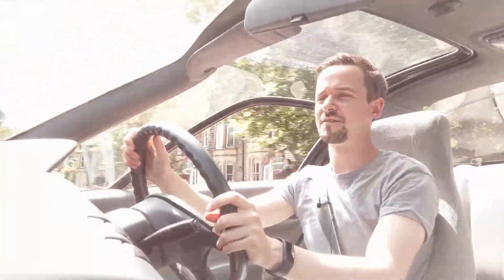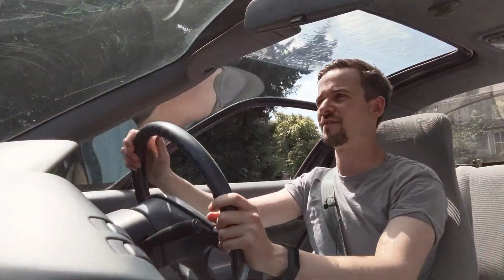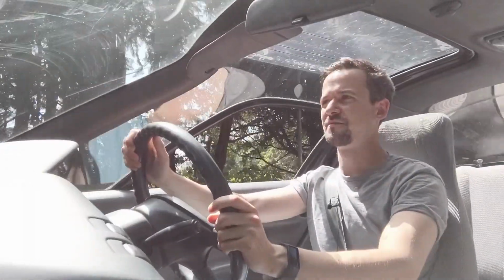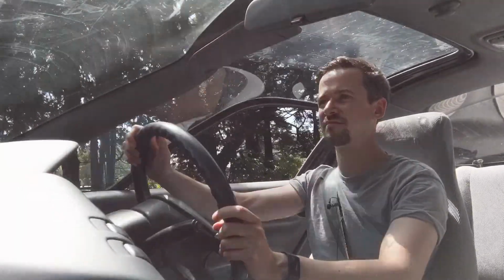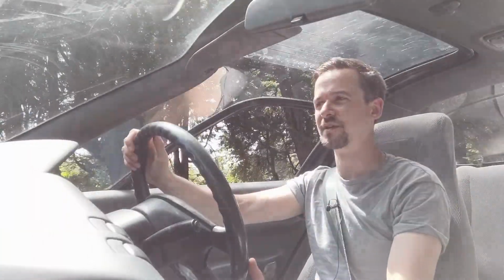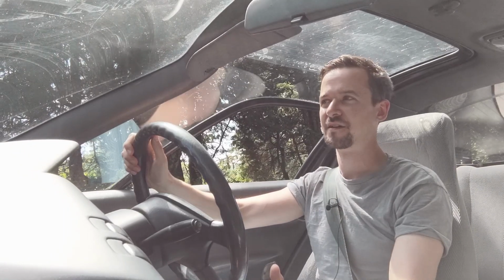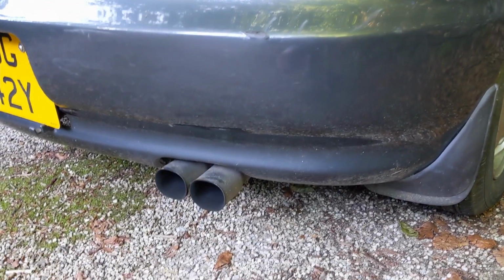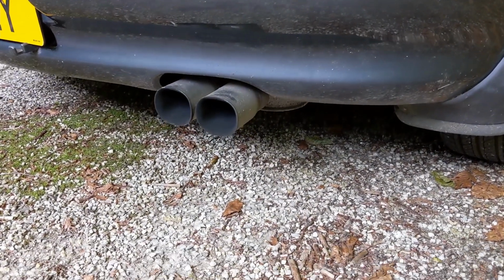This particular Sera, the owner's had it 18 years, and during that time, because it's Toyota, it's pretty much been bomb-proof reliable. It's had a radiator. The door struts inevitably needed doing because they go. And it's had a new exhaust, the stainless steel exhaust.